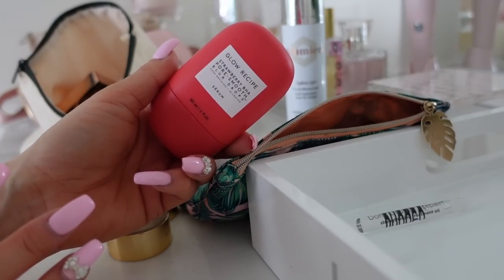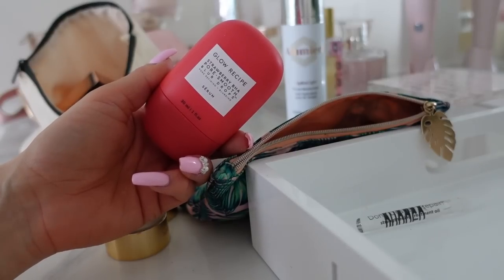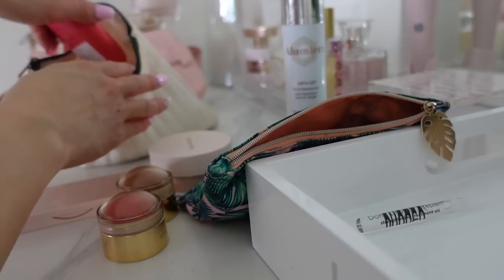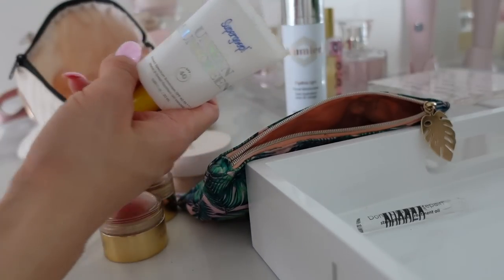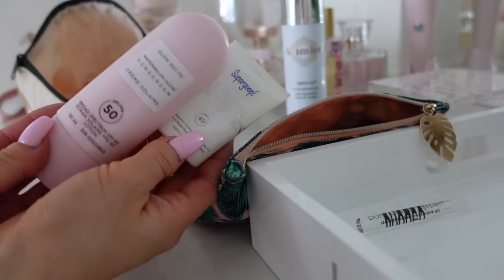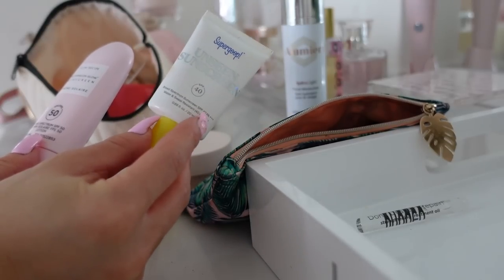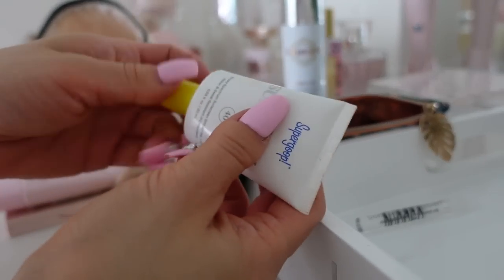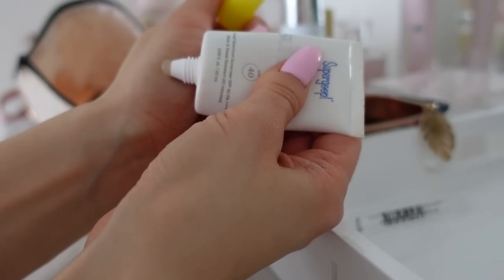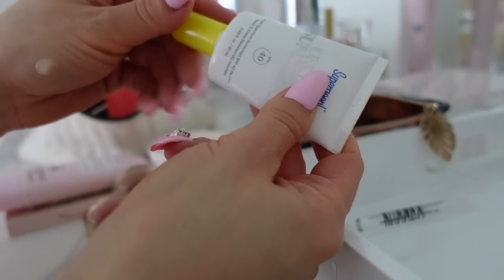These are amazing, and I always use them before I put my foundation on. It just smooths your skin, and it also is just very hydrating as well. I've been going in with this and then alternating with the Glow Recipe sunscreen, so I've been going in with both. Now, if you don't like silicone-based products, you're not going to like this, because it's like silicone.